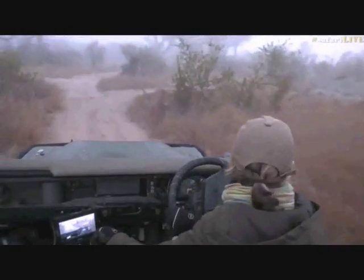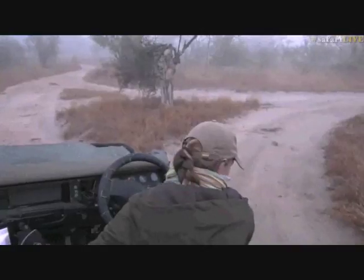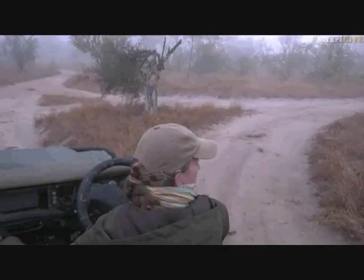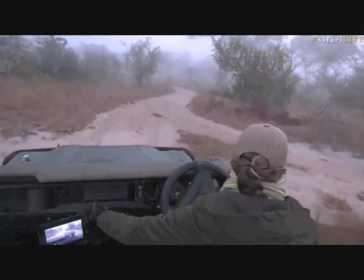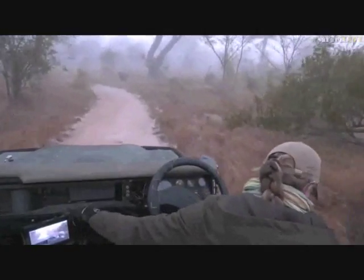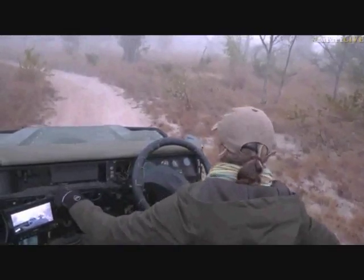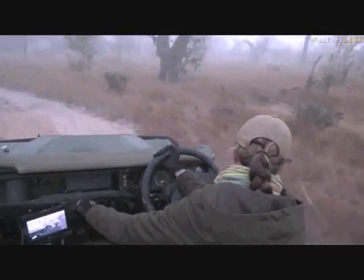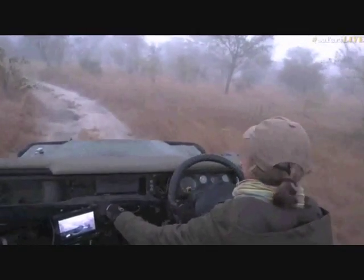Now, let's see here. Where did Rex say these tracks were going, Herbie? Should we carry on here, or should we go this way? Straight. Okay, straight. Alright, sorry, I just didn't hear what Rexon said. There we go. Yeah. No, this is an old one. Alright, seems like we might be on the right track.